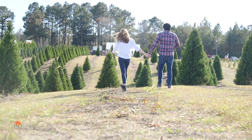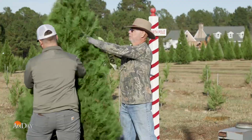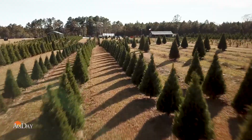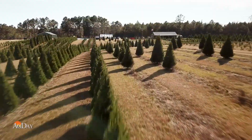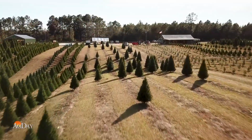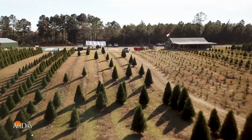They're making memories buying this Leland cypress Christmas tree. We inventory about 7,000 trees on our farm. We have 5 different fields on a 5-year rotation. So each year we open a new field. If we happen not to sell out that field, those trees are our bigger trees for the next year. I have never been able to grow a tree too big that I can't sell.